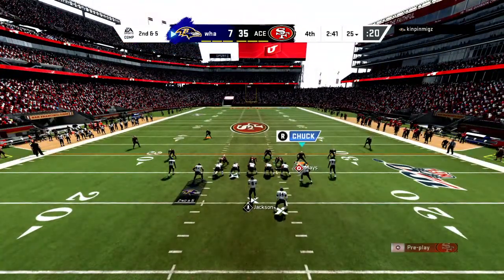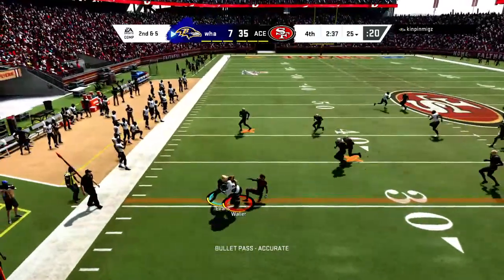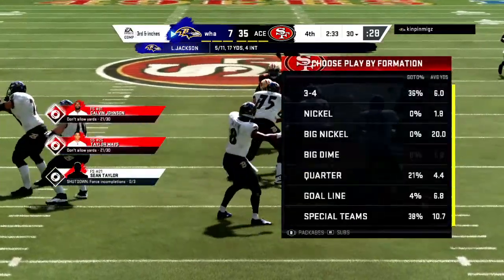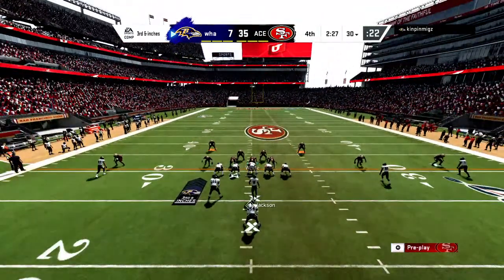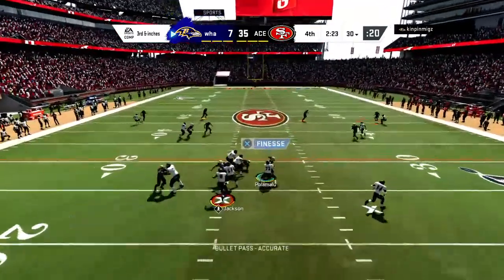Here's a 2nd and 5 now from the 25. 2nd and 5. They'll find his tight end. That's Waller. And he'll get this from the 25 to the 30 for a pickup of 5. That catch good for 5. It's 3rd down. The offense on 3rd down tonight, just 1 for 3 thus far. They're looking at 3rd and a few inches.